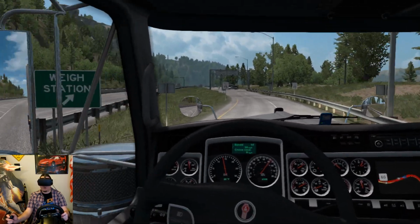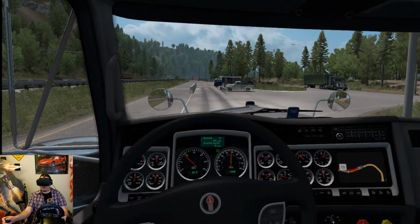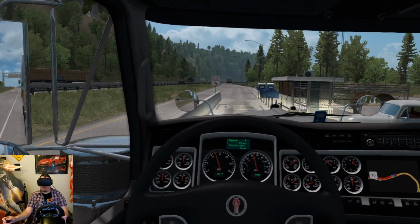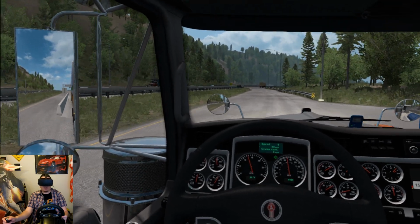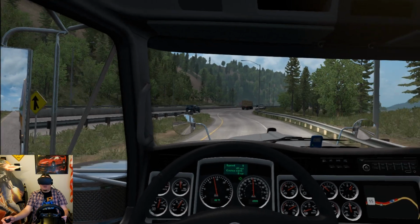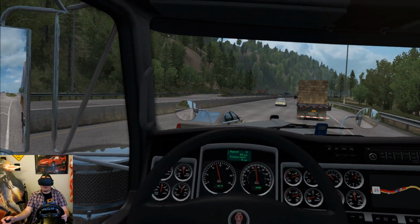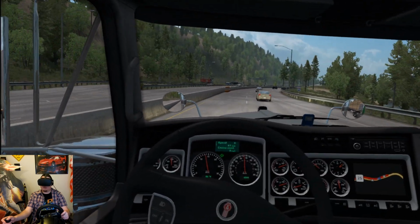All right, we got to pull in here way up. Oh, never mind. I wasn't paying attention. I could pass that way station. So I did that needlessly. Jerk here.